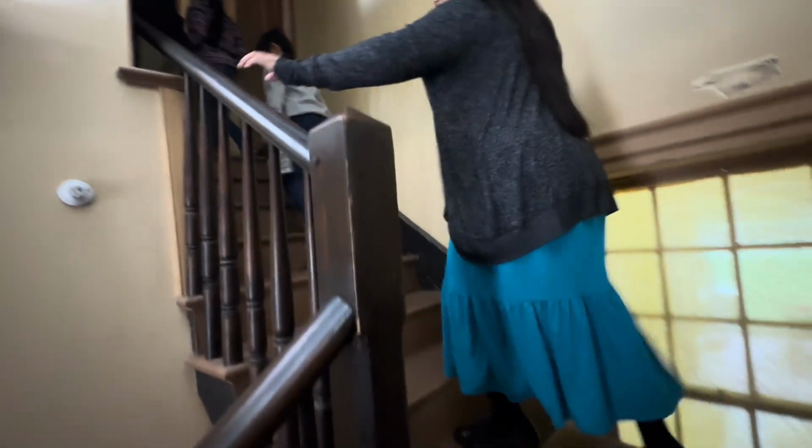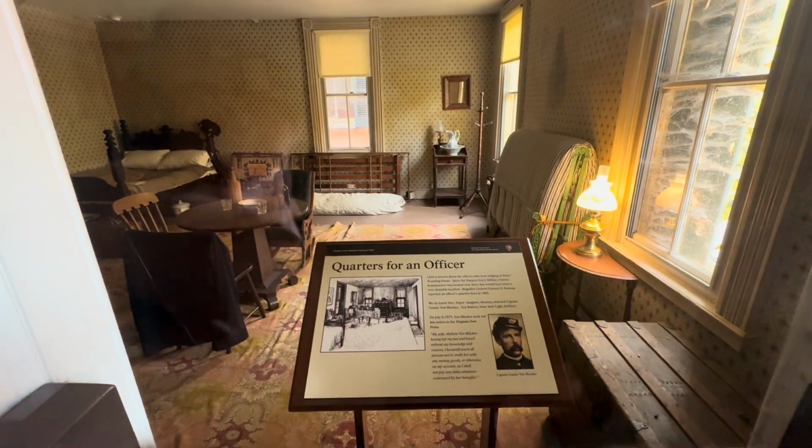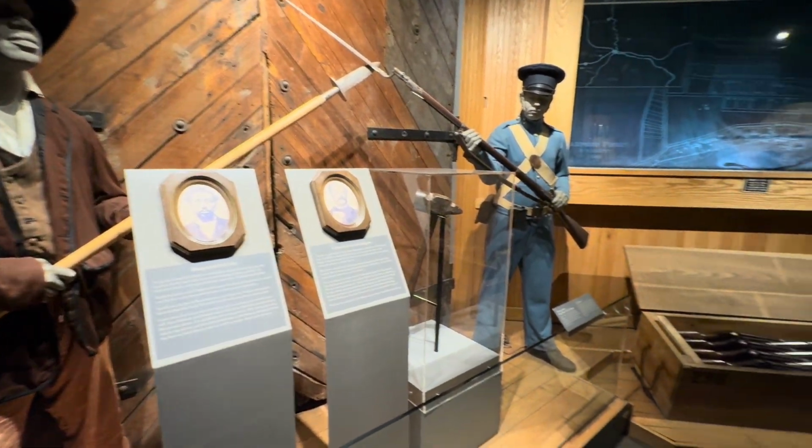We are now inside one of the military quarters. This is the officers' quarters. The rebels and the army.